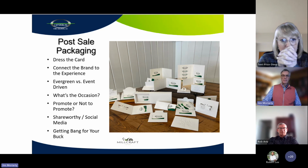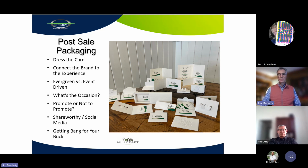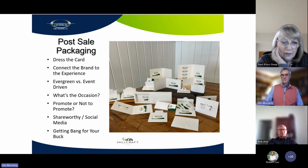So one of the other things we talk about not forgetting is how to dress the card, what we commonly refer to as your post-sale packaging. You're going to see this perhaps online. You're going to see it in store during holiday. And you know that this is a really successful topic because now you're seeing retailers sell it. This product, if you look at the history in terms of packaging, used to be a giveaway.